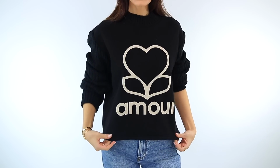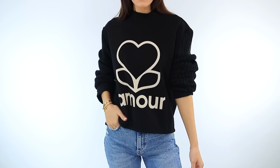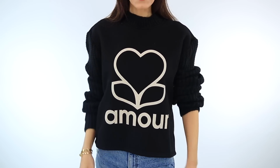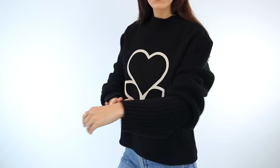This next top is kind of a mix between a sweatshirt and a sweater. It says Amour, again kind of a black and beige color scheme going on, and it is, again, a teeny bit oversized. This is a size small medium, but I just love the contrasting details as far as the material. Like again, this is a sweatshirt and this is a sweater, but it's super thick, it's chunky and really nice.